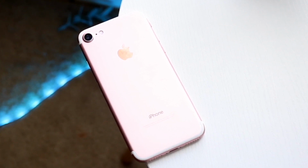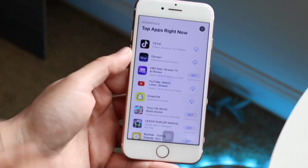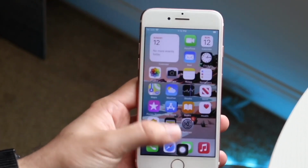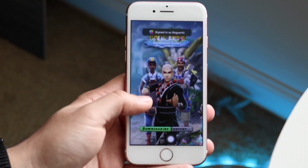Now, these updates are not bringing any cool features. They're not doing anything insane. They're very basic bug fixes and improvements and things like that. But it is still very insane to me that Apple is supporting these types of phones at all. They don't have to do it, but they are. And that is what's so beautiful about it. That's probably the biggest change that I've seen so far.